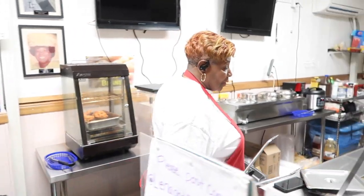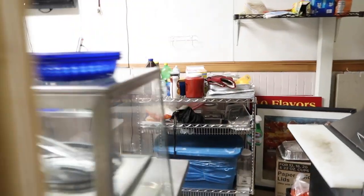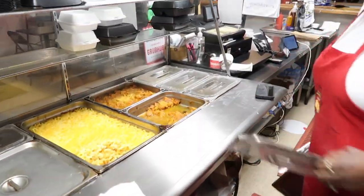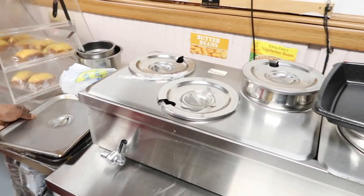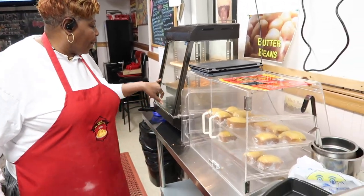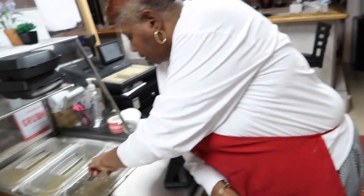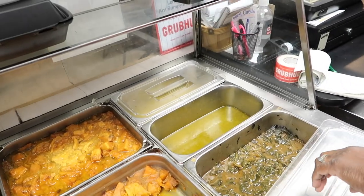This is our line. Is it okay if I come around? Yes, it's fine. Come on. Move some stuff out the way. This is our soup corner right here, where we serve our lima bean soup, pinto beans, vegetarian baked beans, cornbread. We put fried chicken in the warmer. This is our collard greens. String beans.